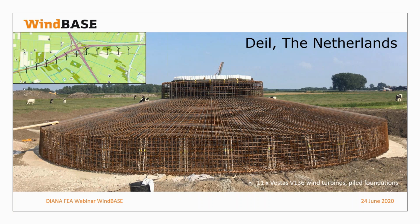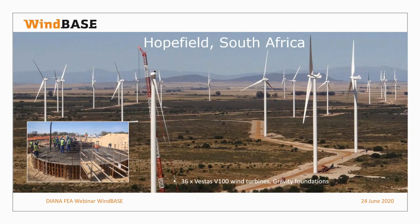So after introducing myself and also the companies, I would like to show some recent projects that we did. What you see on this picture is the reinforcement for wind park Delft, one of the turbines, which you also saw in the team picture just before. This is a project with 11 wind turbines where we applied our standardized, so to say, piled foundation. But we don't do just projects in the Netherlands. Here is an example of a bigger wind park in South Africa, where we applied our standardized gravity foundations.